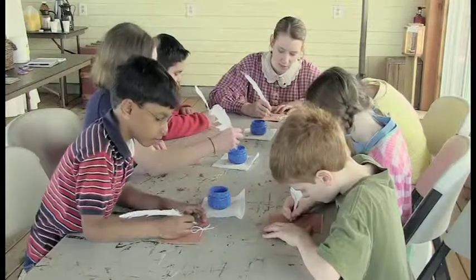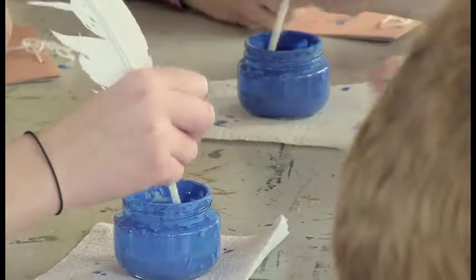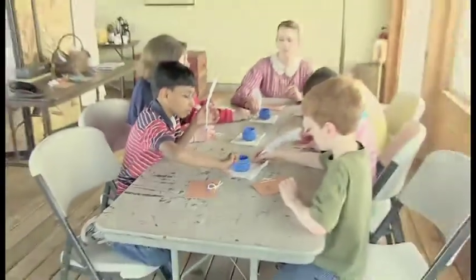If we were seeing new things, what would we write about? Yeah. And how would you write about them? Describe what it was like.